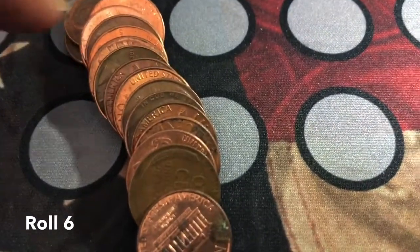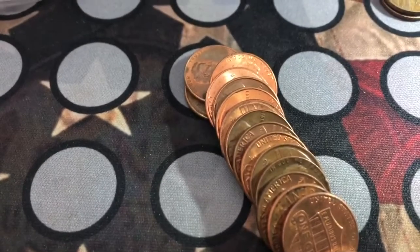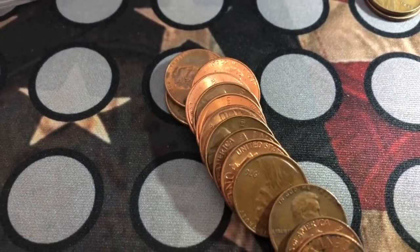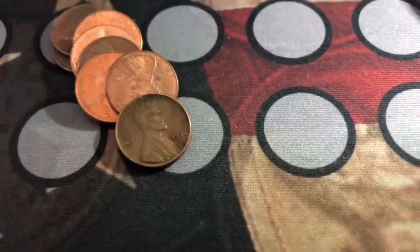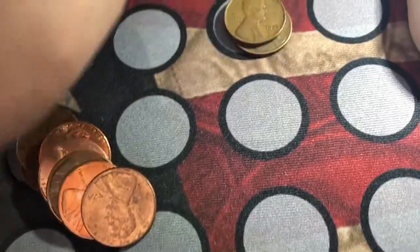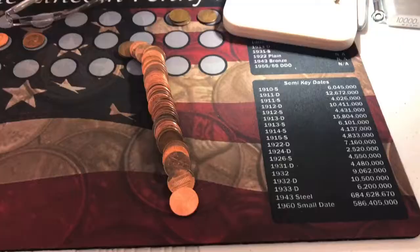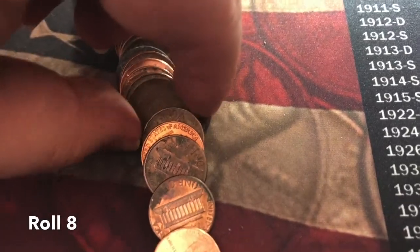Roll 6. Another Wheatie. Let's see what year we got. Another 1944. We'll put that with his cousin. All right, well, 6 rolls in, 2 Wheaties. Lots more to search for. Still in roll 6. We got 1958, another Wheatie. We got 3. All right, we're into roll 8 and another Wheatie.